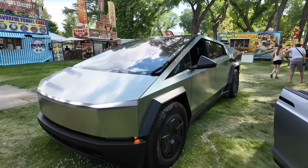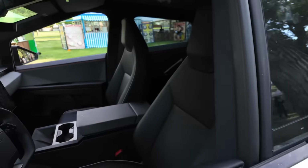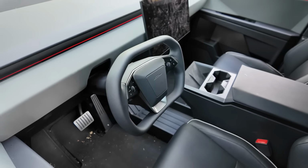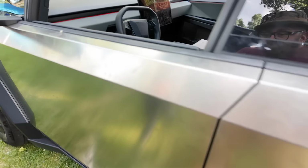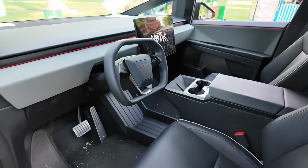And the infamous Cybertruck. Again, I've never been inside a Cybertruck. Peek inside there. Okay, yeah, it's got the big flat screen. Kind of. Oh, we can open it? I don't know how to. Oh, thank you. I can get in.